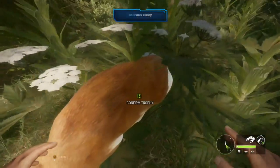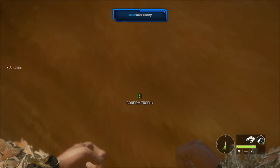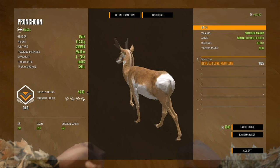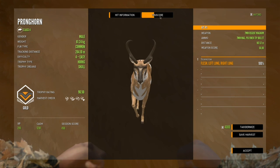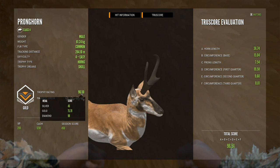Is this gonna be a diamond? Is this going to be our first diamond? It's so close. Oh my gosh. He is so close to diamond. 1.5 off.